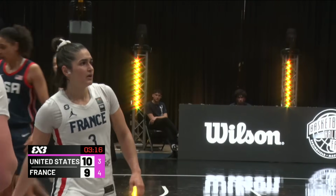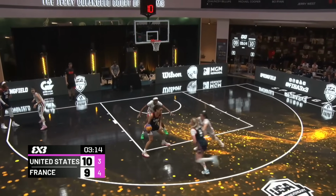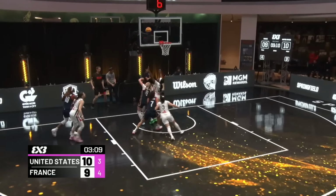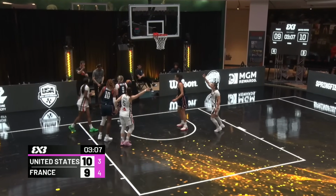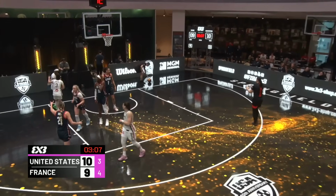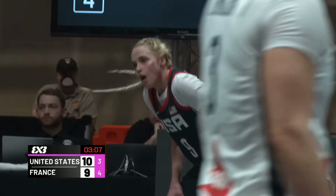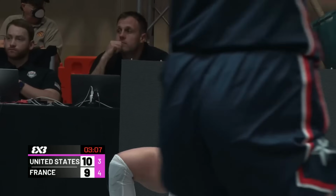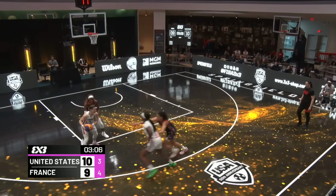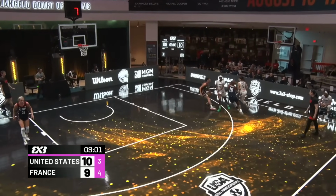Not by getting to 21. Van Lith open. Has to work around and go, and Jock missed it. Touch last by the American. Van Lith, a part of last year's FIBA 3x3 gold medal winning team for the Americans. It was the World Cup event.